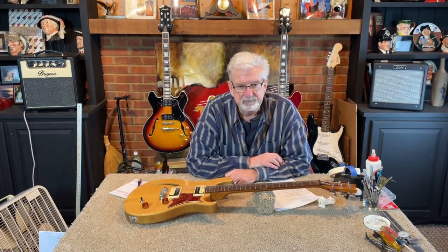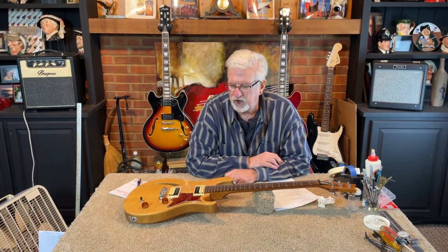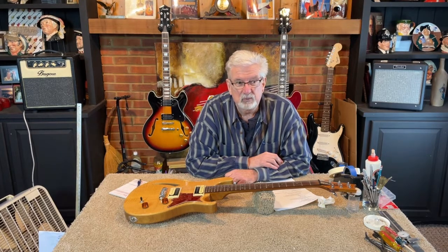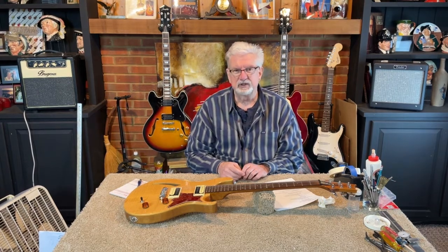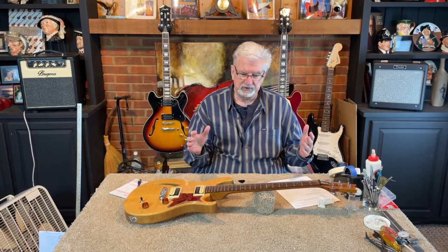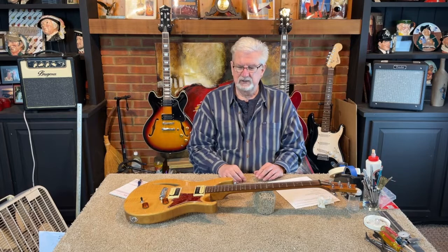And does the guitar call to you? Does the guitar make you a better player? Does it have melodies and songs in it that just haven't been harvested yet by you? So whether you're an experienced player or not, it's something to consider. So those are the 10 essential things that I consider, that I think every guitarist should consider.